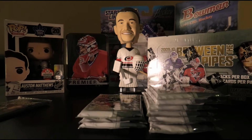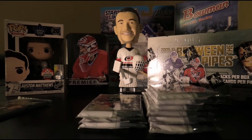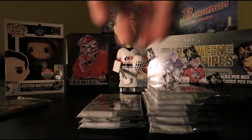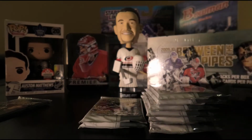Urbe's verdict on Jonathan Bernier autograph? It's alright. Again, he's a name compared to some of the other names in here, which didn't amount to anything in any league. He's definitely not the worst. Can we get better? Absolutely. I've pulled Tretiak, I've pulled Walker in this before. And right afterwards, Jonathan Bernier.